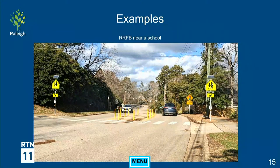RRFB is an acronym for Rectangle Rapid Flashing Beacon. And I don't know if you can see my mouse, see that light bar right there between the peds walking in the downward arrow, mom and child.